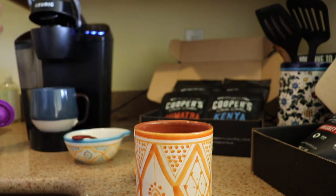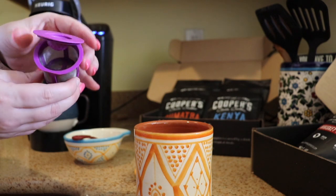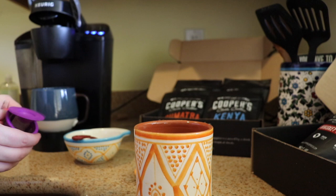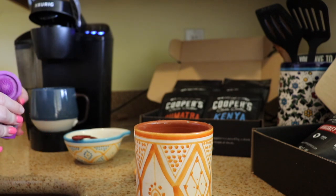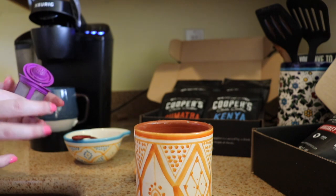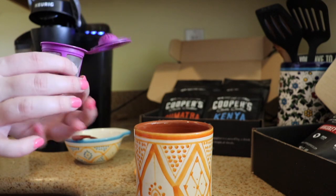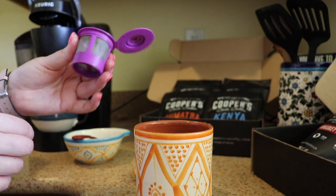I use a Keurig machine, and this is one of the reusable Keurig cups. K-Cups are really wasteful, but I just love making one cup at a time, especially since I live alone. When I used to make pots of coffee, it would just get cold or bad or whatever. So I found these on Amazon. I can link them down below. I really like them. The grounds don't get through like with some. It came in a pack of 4.